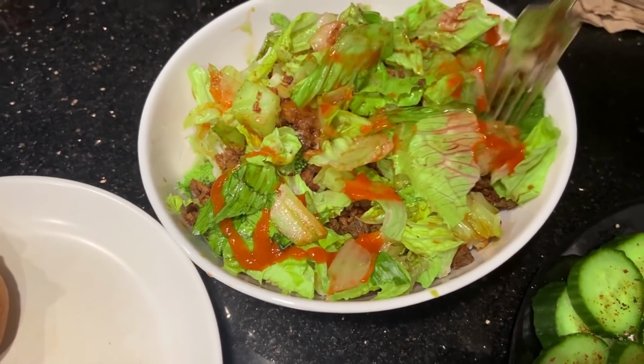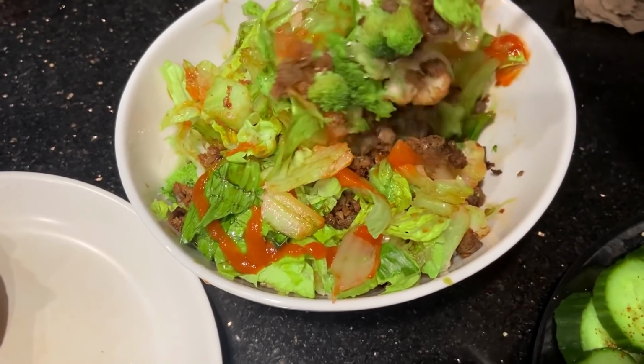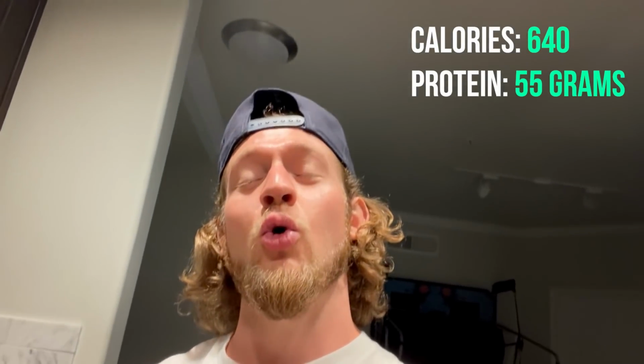And so this is all mixed together. Then I got, of course, some lettuce on top to add some more volume, and then I put soy sauce, sriracha on top, and all of these Sammy's, the little bowl thing, the cucumbers, all of that is 640 calories and 55 grams of protein. That is so much food for that many calories and protein. So nice. I love it so much.